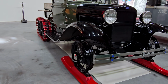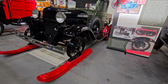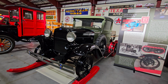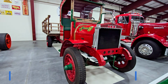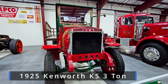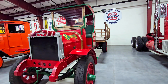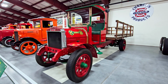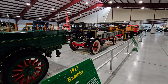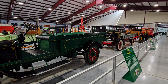And here's a fun fact. Ford used to make snowmobiles, and here it is right here in Iowa. The 1930 Ford Model A snowmobile. It was actually discovered 2 blocks from Microsoft's headquarters in Redmond, Washington. And when they found it, it's believed to be one of the earliest ones known to still exist. Oh my goodness, there is another pole barn full of vehicles in here.